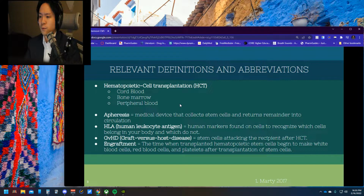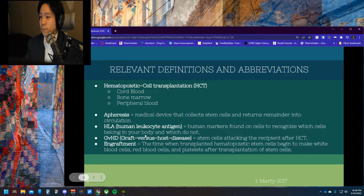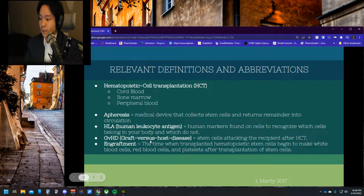You can imagine if you have matched HLA in terms of stem cells, then you would have less likelihood of getting immune reactivity, so immune issues. For example, graft versus host disease is when the stem cells are attacking the recipient after HCT. If you have matched HLA, then you are less likely to have this condition, but it's a common complication for patients having HCT. And I think that one of the main forms of therapy is prednisone or corticosteroids.